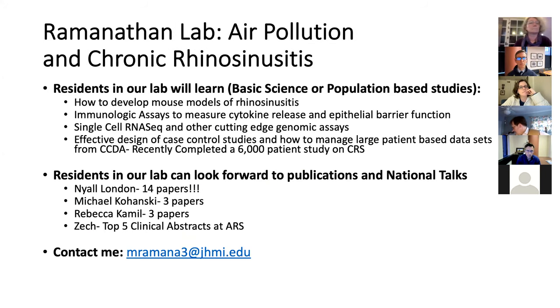Next slide. So what can residents expect to learn? It depends on the basic science or population-based studies, but really mouse models, immunologic assays, specifically of how to measure cytokine release and epithelial barrier function. Cutting edge genomic assays, including single cell RNA-seq and whole genome bisulfite sequencing to look for epigenomics. And from the population side, really effective design of case control studies or population-based studies.